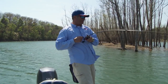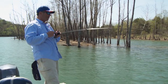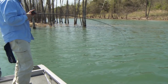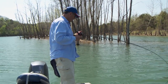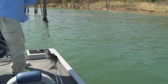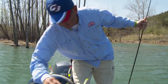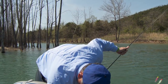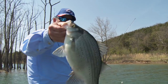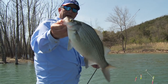There he is, right there. I mean, that was quick. I saw it when he hit. Really? Saw him come and hit it. Absolutely. We've drifted down a little ways. Golly, I'm gonna tell you what. That dude, I've got, there's your camera bag, quick release. Nice one right there. Fat as a pig. That's over 2 pounds.